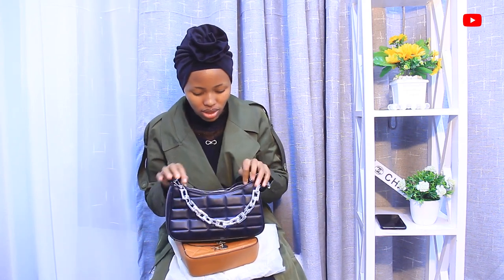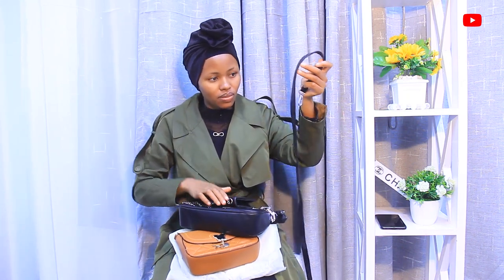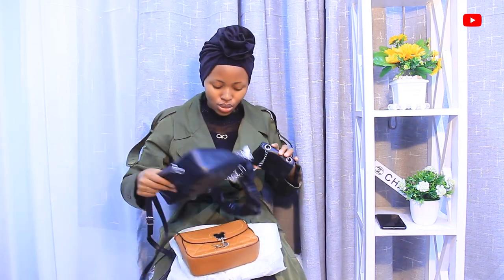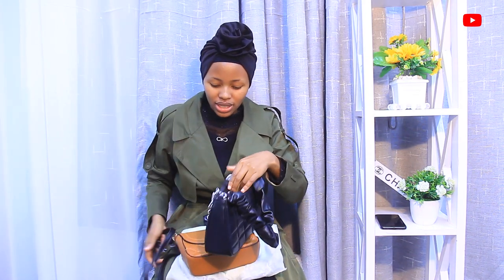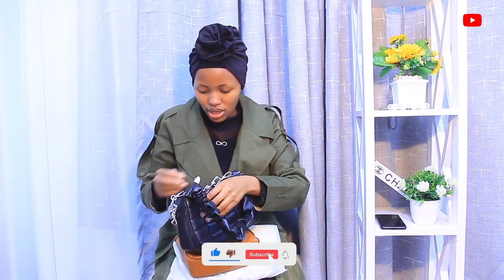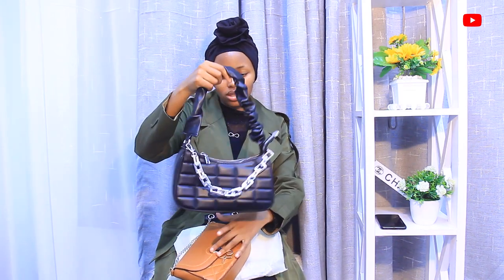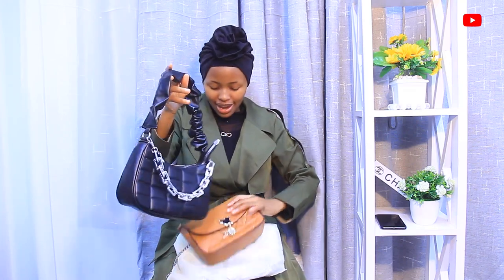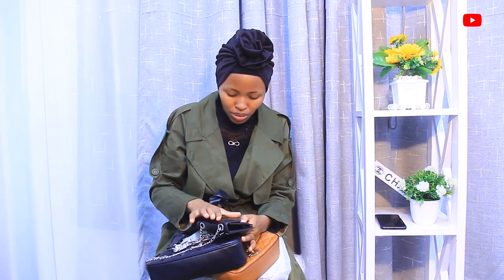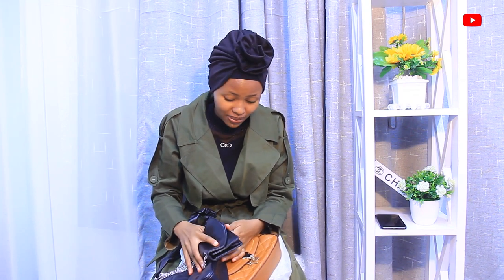It's really cute. And then it has this bigger handle. So you can use either this one, or you can put it inside and leave it at home and decide to use this one. I think I will be using it like this. And it has a small handbag inside. Maybe you can place your ID, your money, whatever inside.